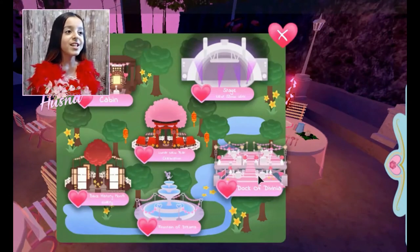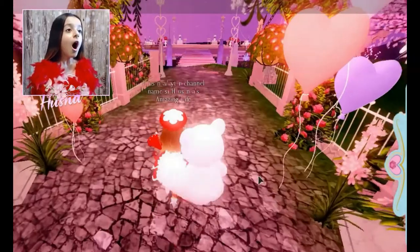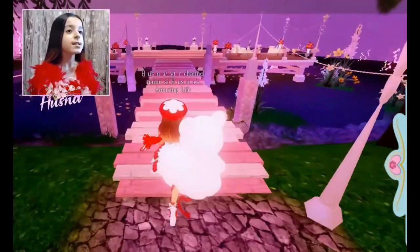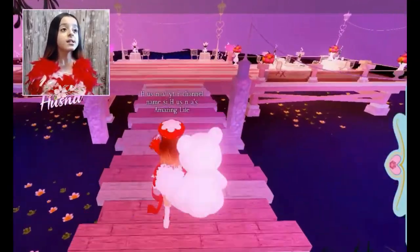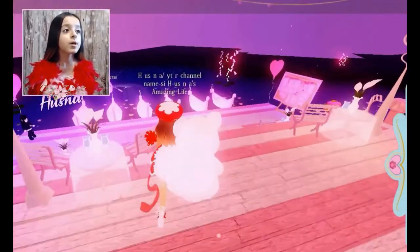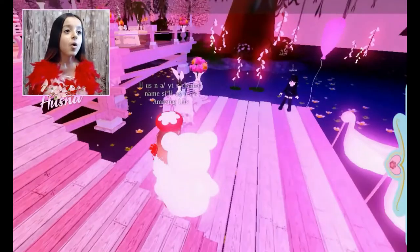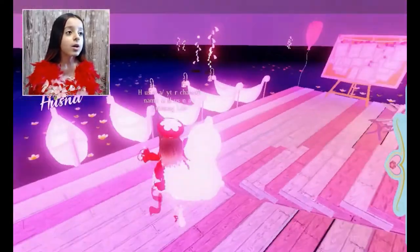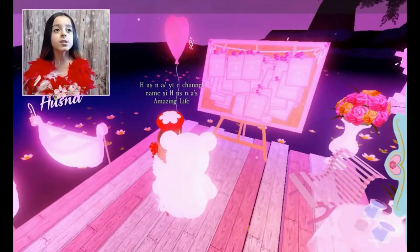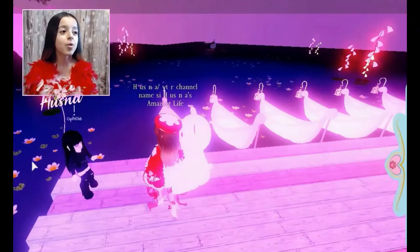The dock of the vineyard. That's the last one. I need to see the dock of the vineyard. Oh my goodness. This is so beautiful. I cannot speak. I don't want to fall in the water. Wow. Can we do a lantern? Ooh, what is this? I think that's the lantern board.